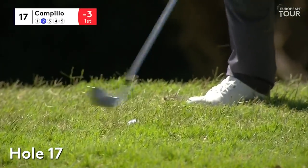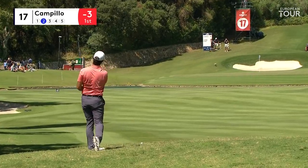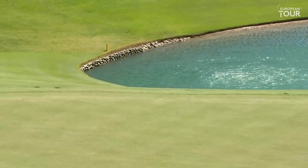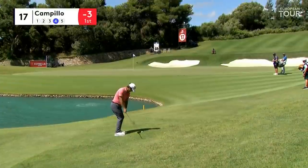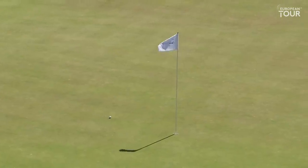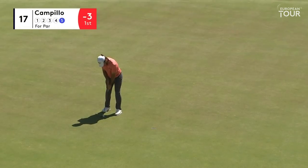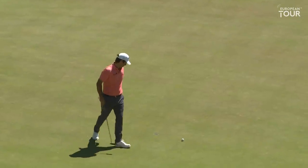It's a flyer, 230. Anything from a 6-iron. This will be impressive if he gets this anywhere near the flag. Ooh. I think that's destined for the H2O, I think. Yes, correct, Boxy. The fourth shot of Campillo, and it's played very nicely. Second into the water, so he might walk off there with a 5. Oh, that'll hurt.